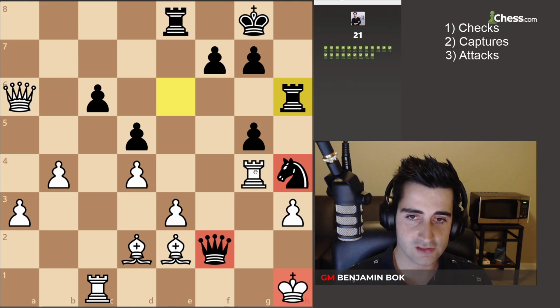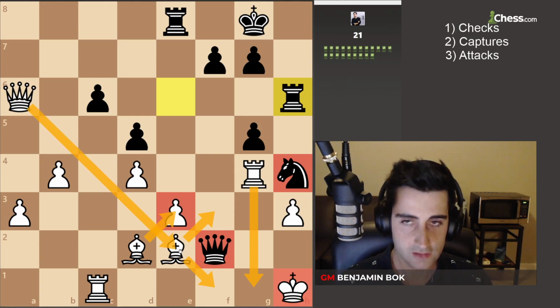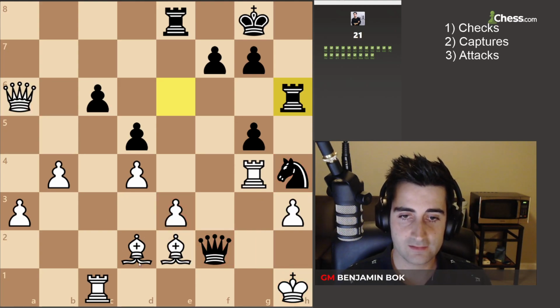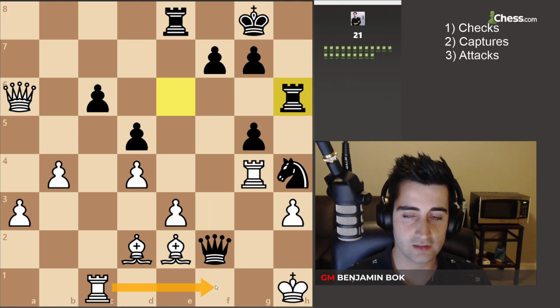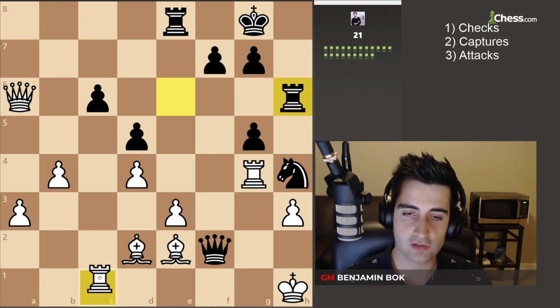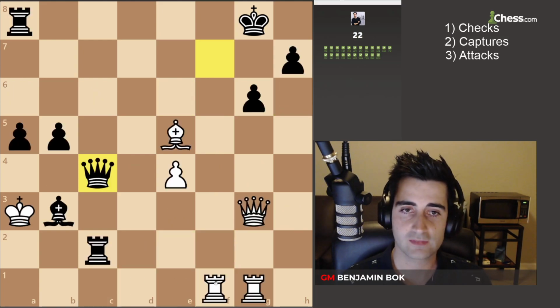We see that the rook is covering a lot of squares along the g file. Our bishop is covering these squares. This square is protected by our bishop, and our bishop on e2 is defended by our queen. So I start thinking, hey, can I trap that queen somehow? And the queen can still go back along the f file. But if we go rook f1, we not only attack the queen, but we also stop the queen from going back. So rook f1 has got to be the correct move. So let's go here and recapture, and we win a queen.